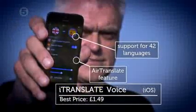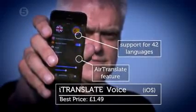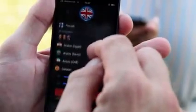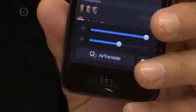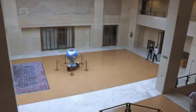It's a comprehensive voice-to-voice interpreter that covers 42 languages. But unlike any other translation app out there, it has one very unique feature. In Air Translate mode, you can actually speak with your conversational partner using their own phone. If both devices have the app, they can be connected together, so translations can be shared simultaneously.